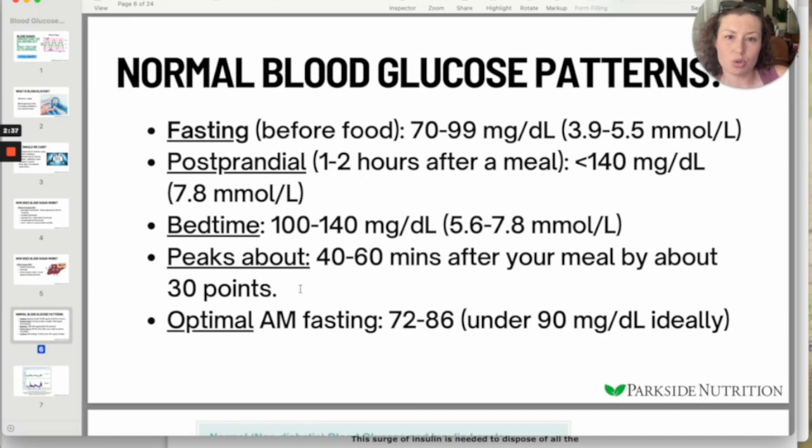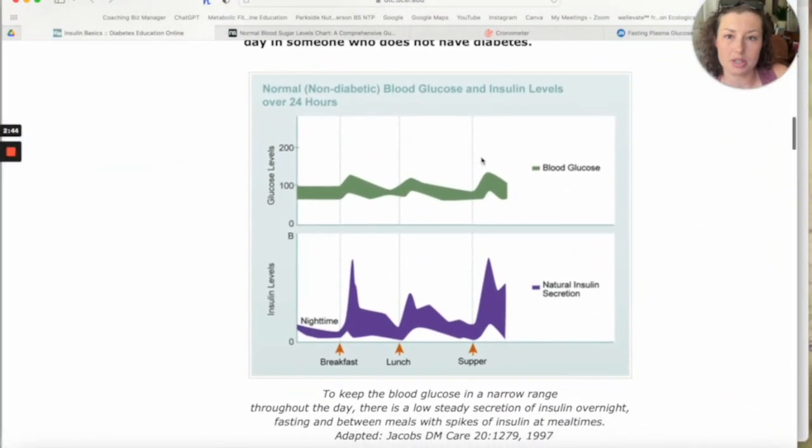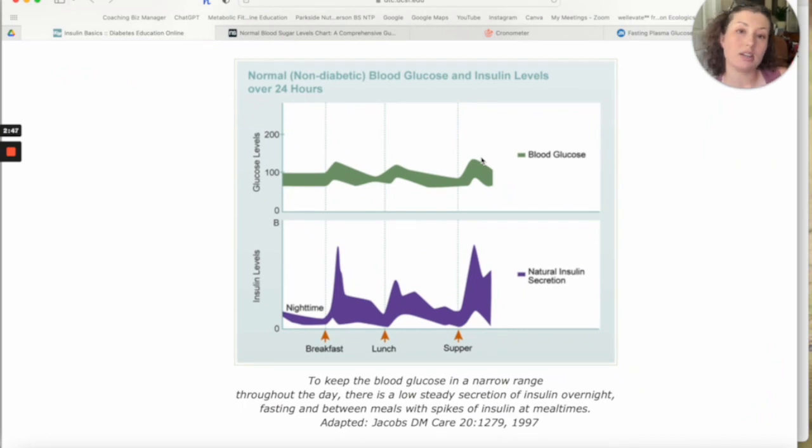But this goes into normal blood sugar patterns. I'll show you a graph here because I'm a visual person. So this is a graph, see if I can make that bigger, of normal non-diabetic blood glucose and insulin levels. You can see these lines here. This is where we're going to eat: breakfast, lunch, dinner. And in green here is the blood glucose. So this is the energy available in my blood.